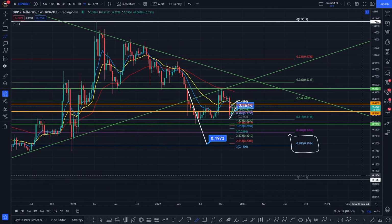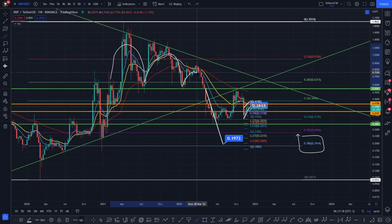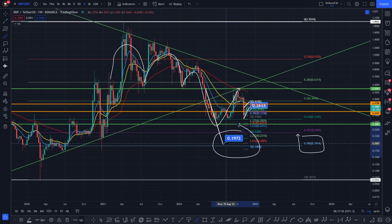I wish I could tell you exactly what's going to happen, but the price action determines things, and things change over time. So right now we've potentially got some kind of big double top, descending triangle, turned the leg there, the support, into resistance, and we're confirming a continuation. That would be my minimal target right now, the technical breakdown at 0.1972, which would be a really good area to put some bids in on XRP for a big bounce.